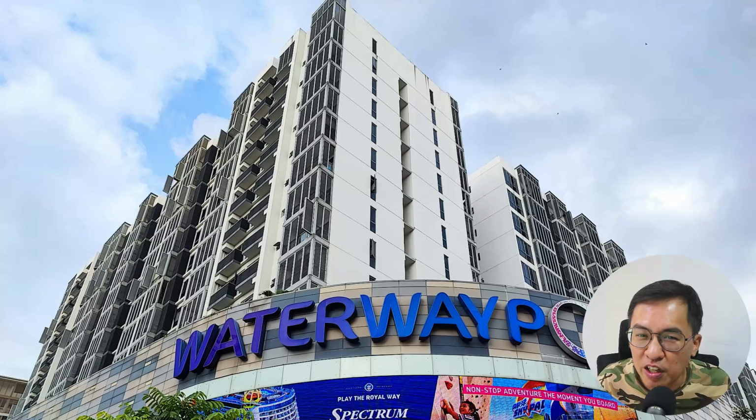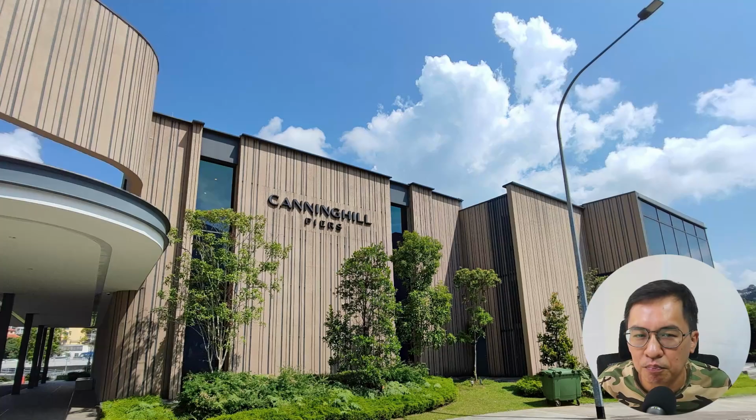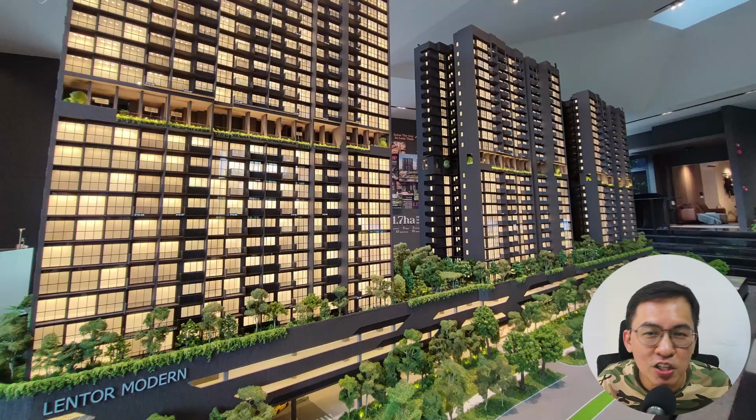So next time when you invest in any mixed development, a good rule of thumb is to look at both the new launch price and the surrounding resale in the vicinity. Study them well. Ask yourself, does it make sense to you? Who knows? Buying a resale condo just like Caros may be a better bet instead.